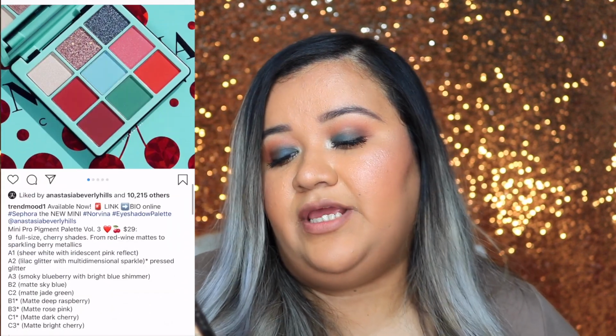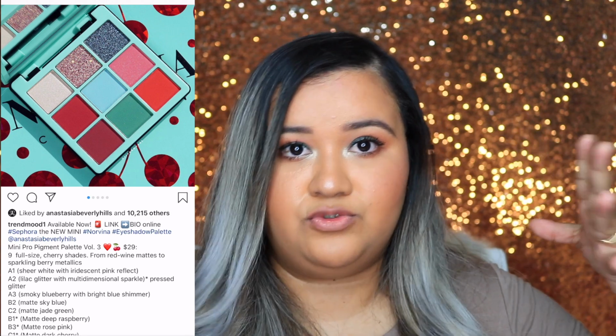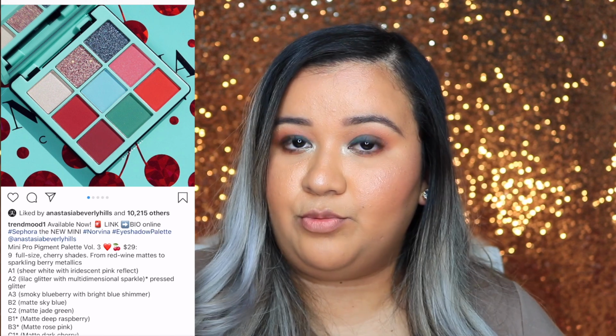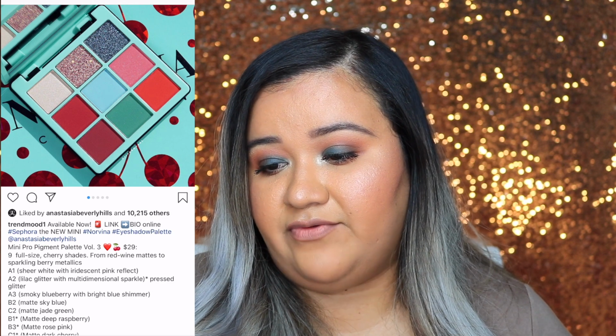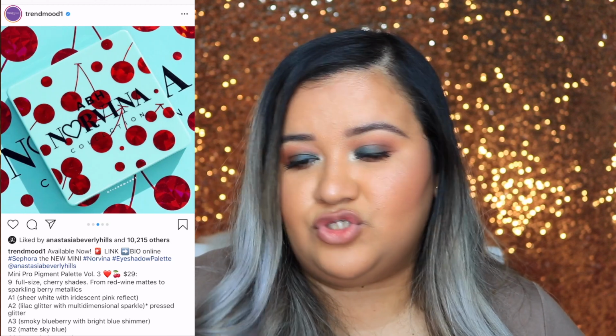This is really pretty, but the Norvina collection from Anastasia Beverly Hills has so much already that I want to try for spring, which are the 3 huge palettes that came out during fall that looked totally spring appropriate before I tried this one. But this one looks really pretty. It looks like you have really nice pops of color. It's cute, but it's not my first choice.